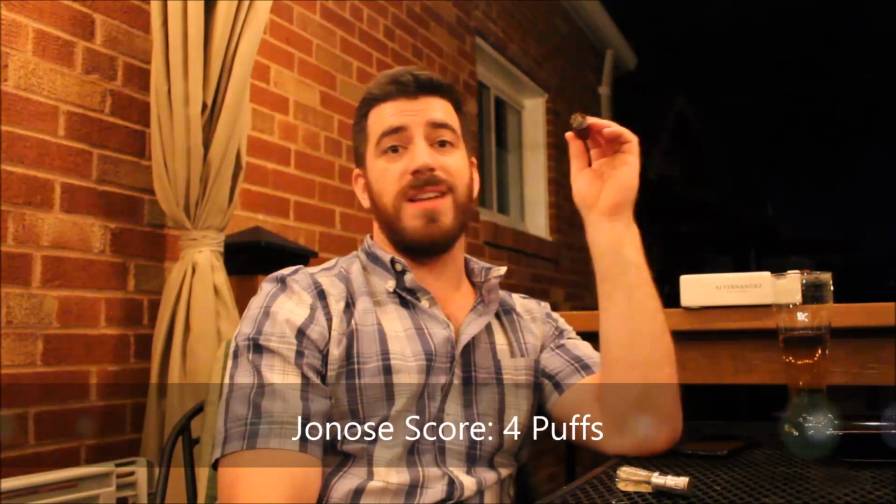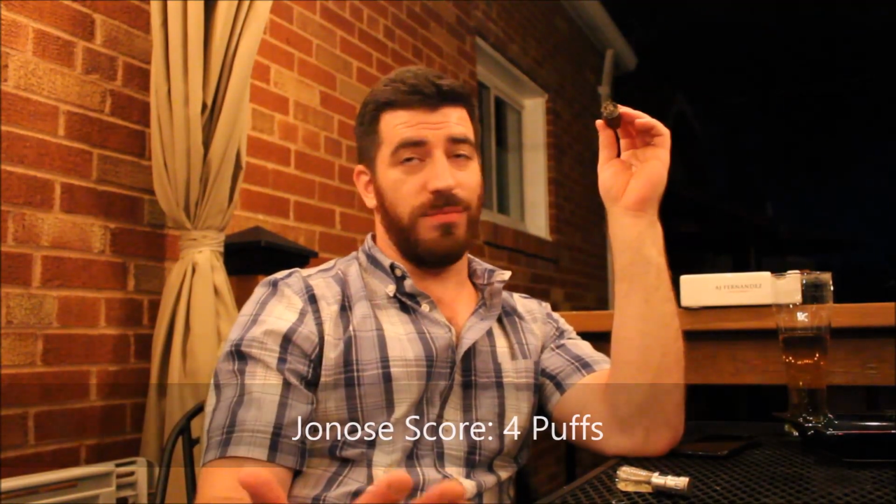So the score, I'm going to give it a solid 4 puffs. Certainly worth trying out. Definitely can't beat the price. That's really a good price. And I really think you'll like it if you go for some of the darker, more full-bodied flavors. I smoke a lot of those, and this one definitely fits the bill.